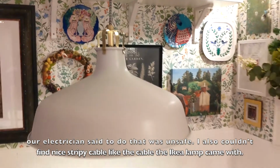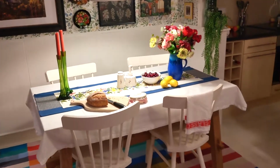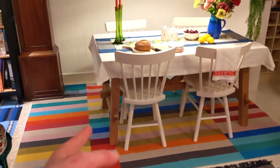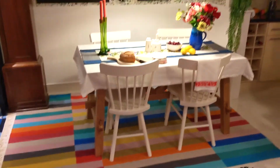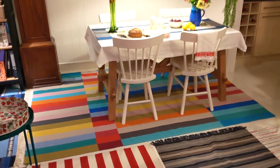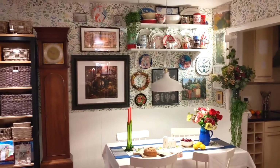I don't know, I'm just a big fan of IKEA. I like a lot of their stuff. Oh, and the rug is IKEA as well. Really lovely, good quality rug. And the beauty of having a multicoloured thing is that you really can put everything with it. So there is our dining area.